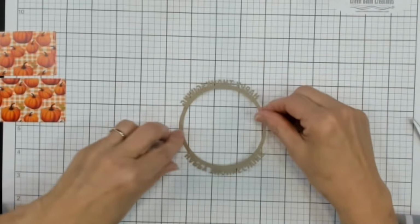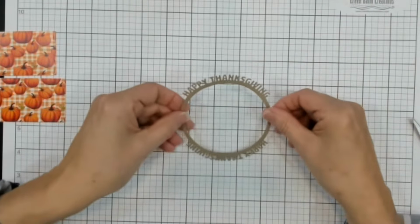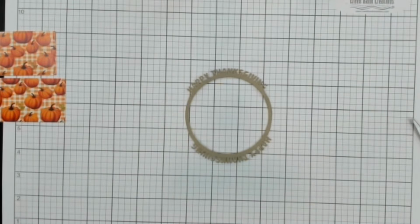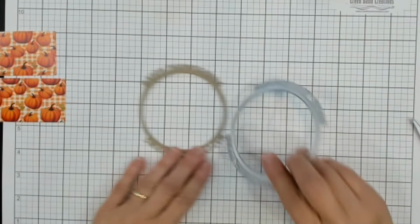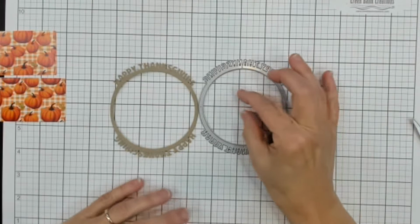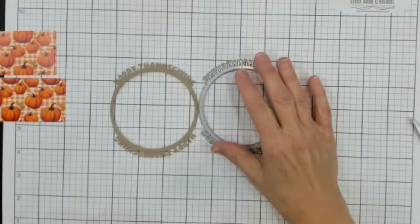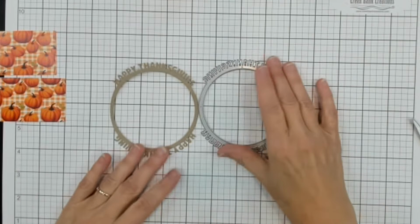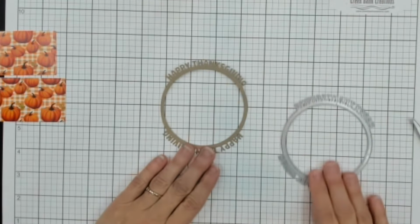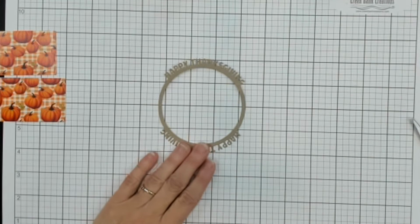Here we go. Okay, we have our Happy Thanksgiving die, and I have previously die cut that. So this is what the die looks like. This die does come with a large pie, but I didn't care for the way it looked, which is why I used the pie die. So I previously went ahead and die cut this, and I have my piece here.